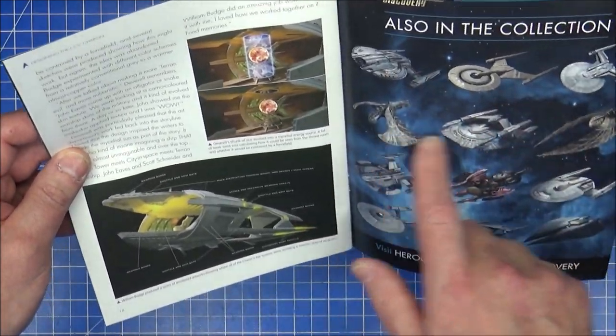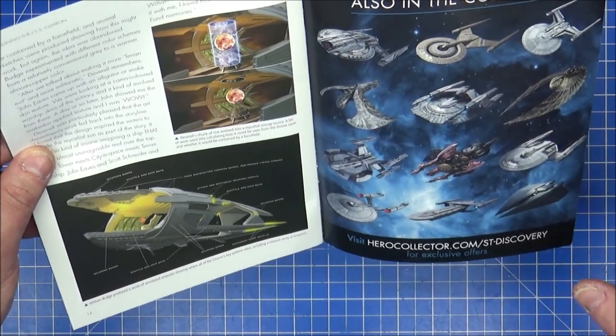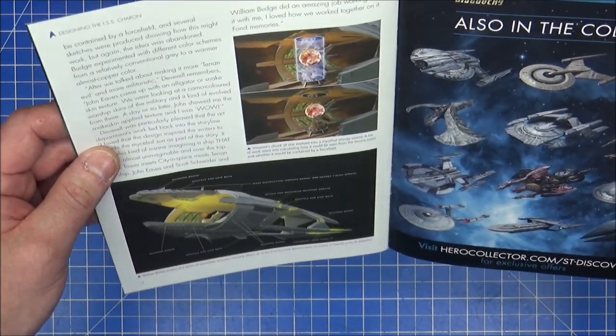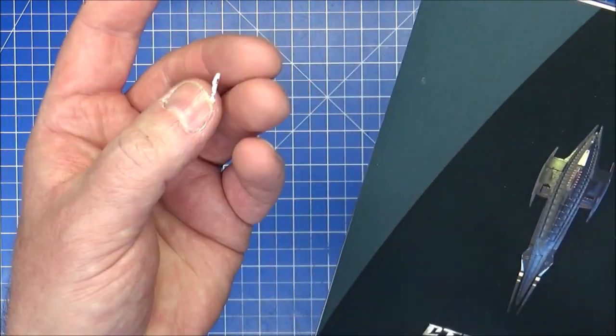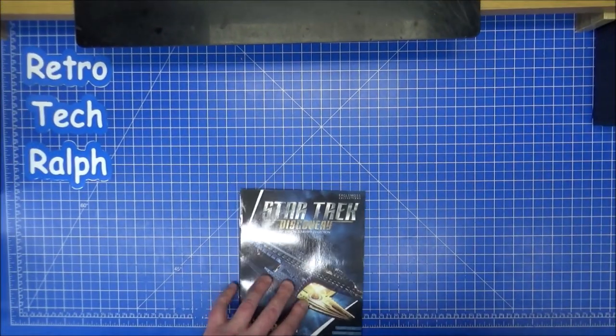So there's some more ships in the collection. At the moment, I've only got 3 of these models missing. I'm not sure if any of these are on that list, but we will get there eventually. We will persevere and get the full collection. So hold tight, we'll get there eventually. So let's get out the model.